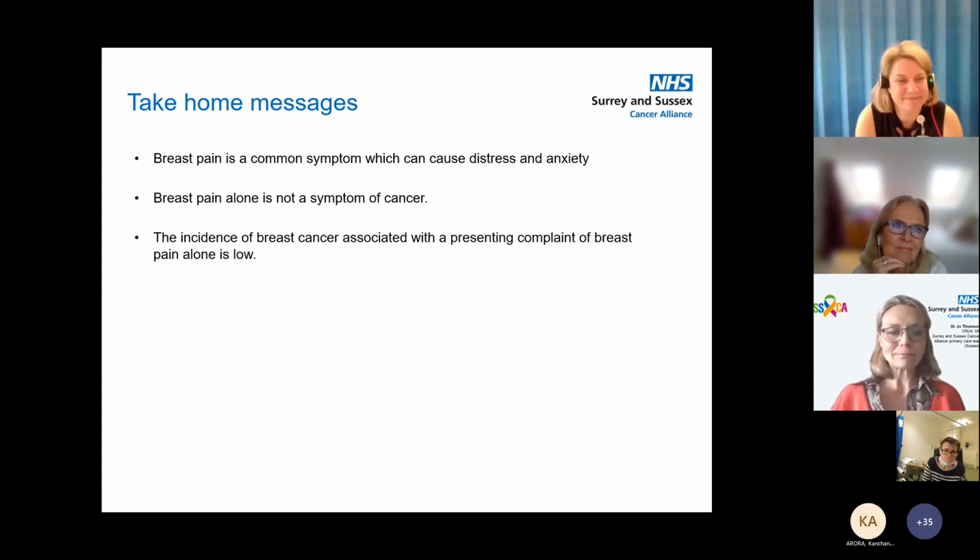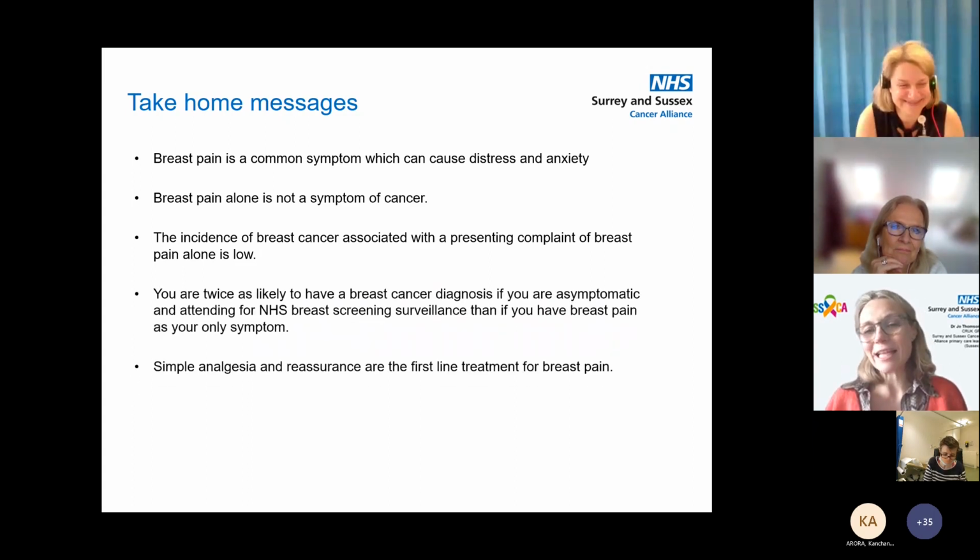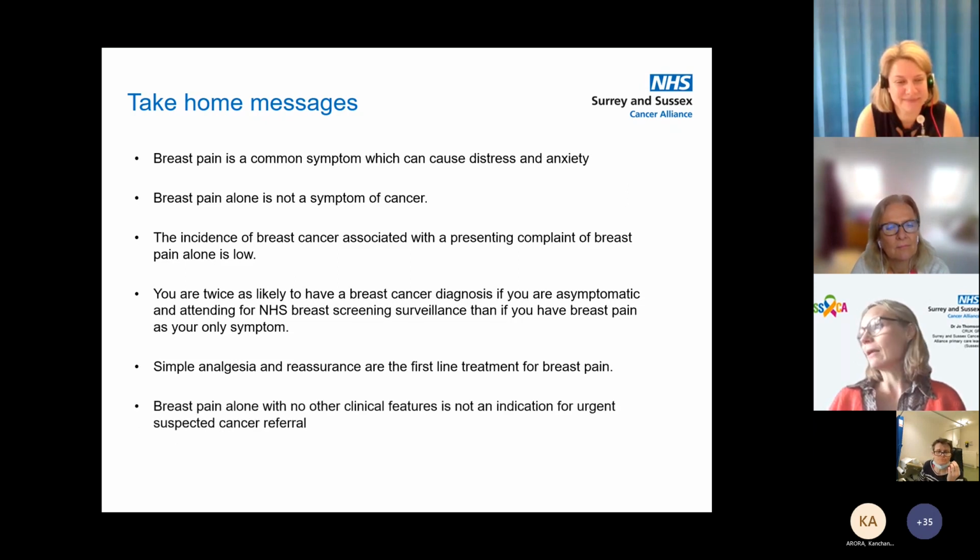Next one, please. There you go. So if you're having breast pain alone, simple analgesia and reassurance are the first line treatment for breast pain. And if you can, we think it's probably reasonable to try and manage those patients in primary care for 4 to 6 weeks. And if at that point you're struggling or patients are coming back and back, then clearly you may not be able to reassure them. But for the reasons that we've just described, we can always use other means. And the Breast Cancer Now hotline, I think, is going to be on my desktop from now on.